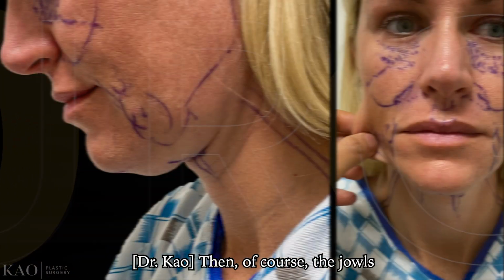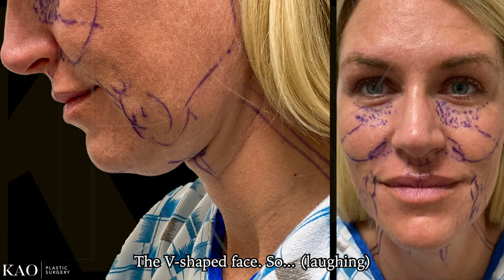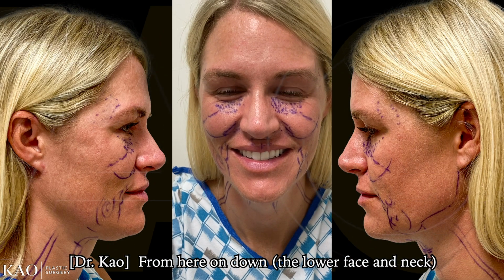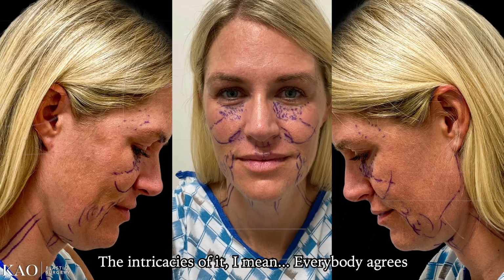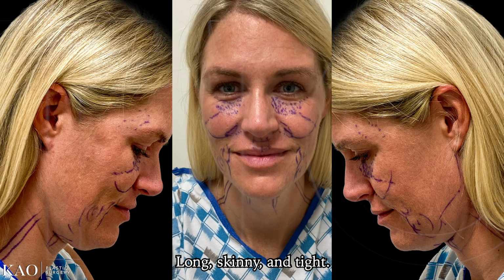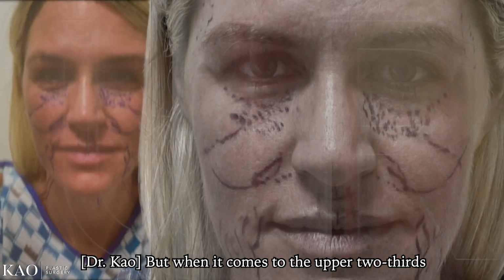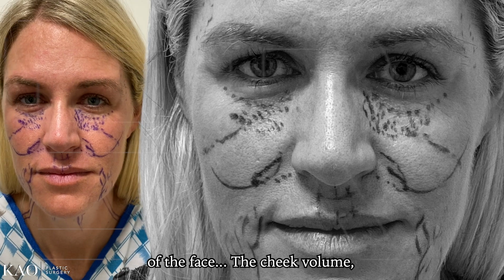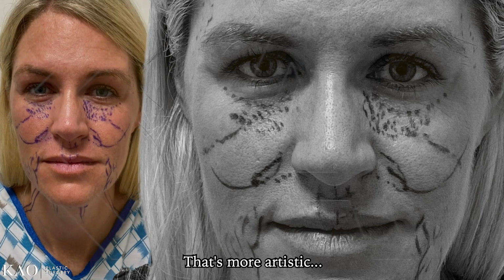And of course the jowls, it's pretty standard, the neck, it's pretty standard, the V-shaped face, okay? So the funny thing is, when I think about the face, from here on down, the lower face and neck is pretty much straightforward. Everybody agrees what a young neck looks like. Long, skinny, and tight. That's what everybody wants. It's pretty universal. But when it comes to the upper two thirds of the face, the cheek, volume, the brow position, the shape of the eyes, that's more artistic. That's more of a personal preference.